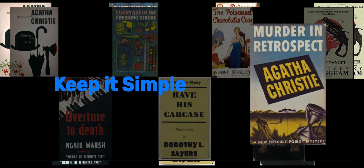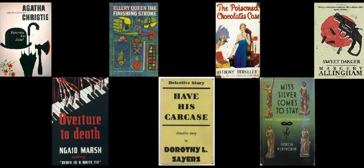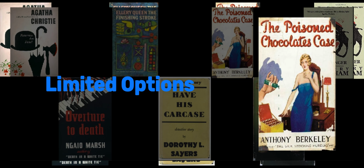I think another way to put this is the less is more principle. We don't need all the fancy bells and whistles to have a fantastic mystery novel. Related to this is when an author suggests that there are limited options.